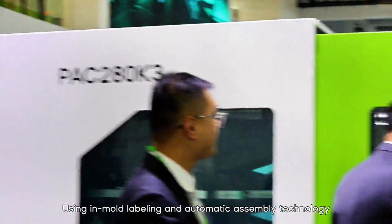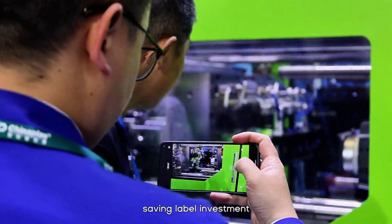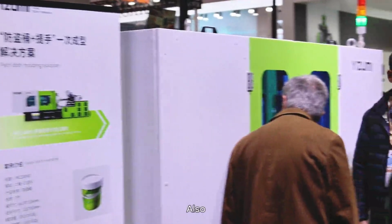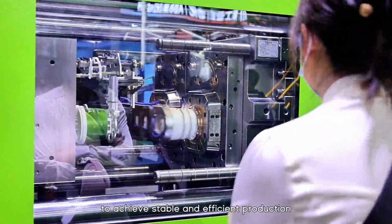Using in-mold labeling and automatic assembling technology, no additional processes are required, saving label investment and improving assembling efficiency. Also, it adopts advanced hot runner timing control mode technology to achieve stable and efficient production.